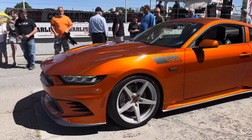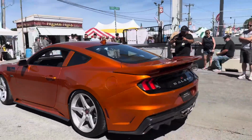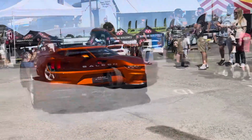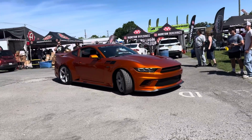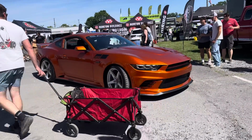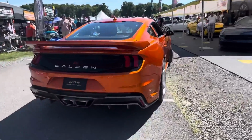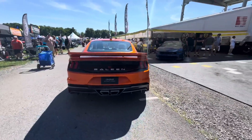Saleen, supercharged, looking good. He's trying to come back. Let me get this B-roll real quick. The Black Label Saleen looking really spicy.